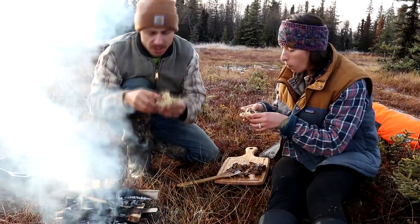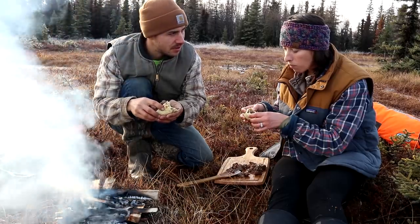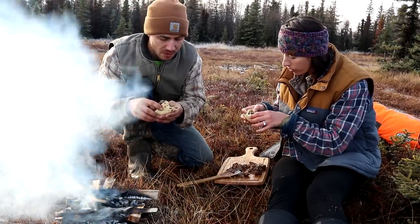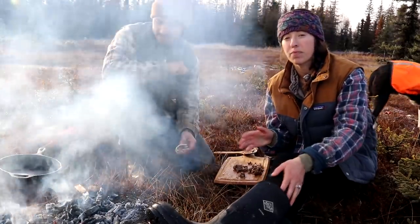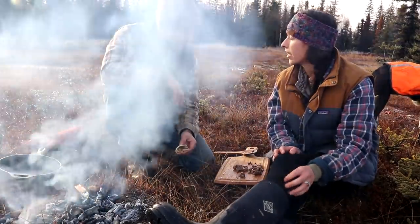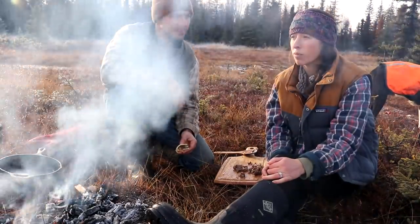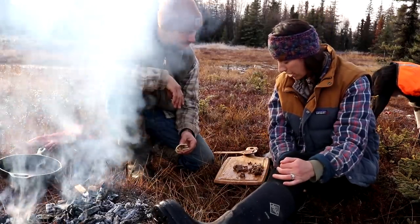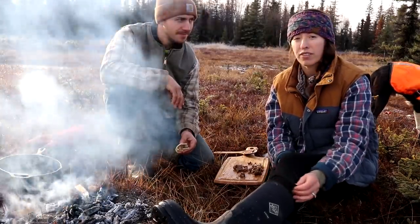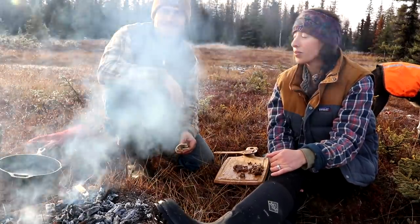So I don't know if it's because we're just really hungry or what, but this has got to be my favorite catch and cook or hunt and cook that we've ever done. This is delicious. This turned out to be a super delicious meal. We're going to get cleaned up and head home. This has been a really awesome trip. We got to see caribou, which was spectacular. So that was really fun. And as always, we're just grateful for a good meal and our dogs got some food. And that is it for today's video.